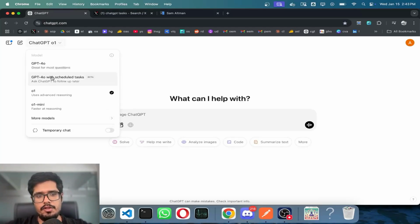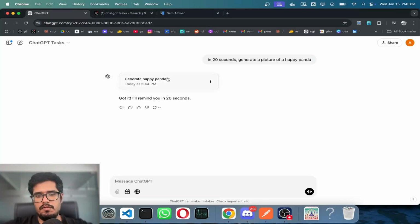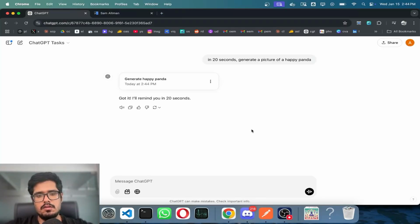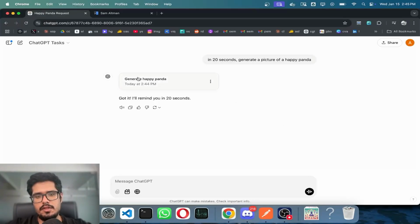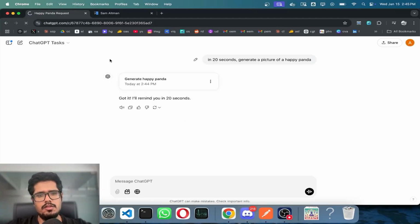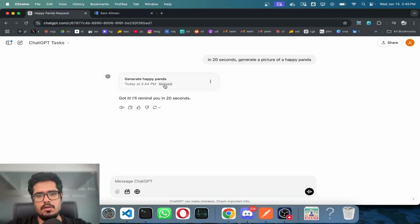So I'm going to open a new chat, and I'm going to open these ChatGPT tasks, and I'm going to say in 20 seconds, generate a picture of a happy panda. I don't know if it works on a 20 second interval, but nothing wrong in trying it, right? So let's just wait for 20 seconds now. While we wait, strangely, it has not yet generated the image for us. So maybe this is a bug with the OpenAI generation. You can see it also shows the delayed flag here, which means it does recognize that it is delayed.